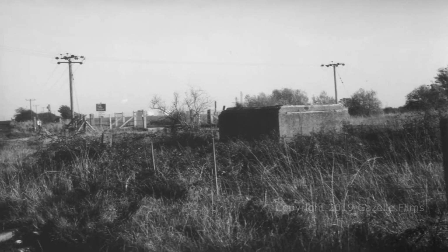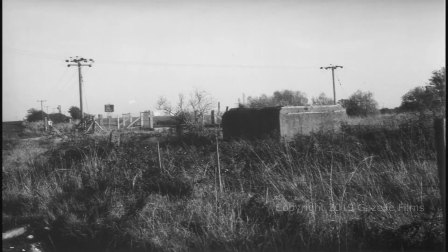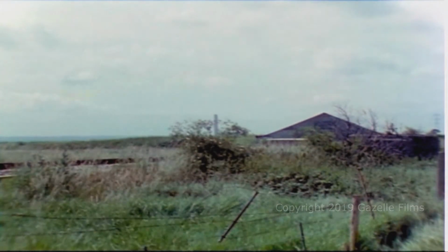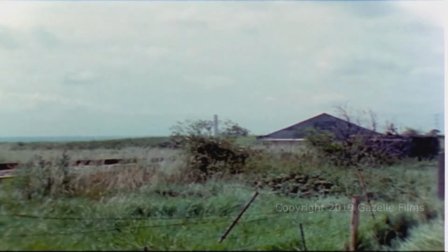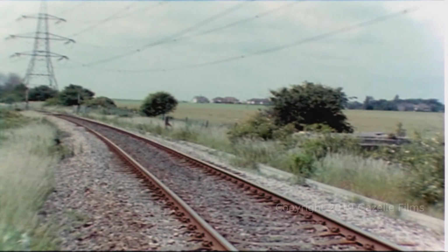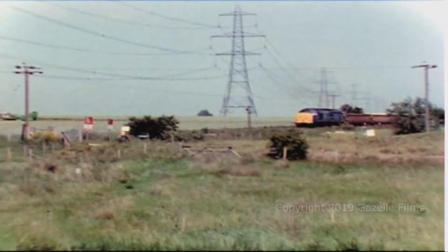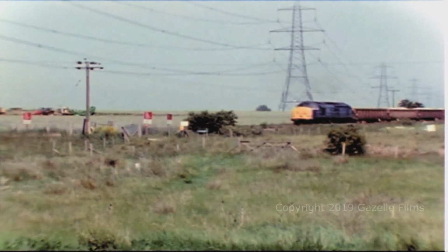Today the location again remains desolate, with the concrete base of the station shelter visible in the winter time, but overgrown and barely visible during the summer. But on a nice summer's day, quite a pleasant location to find oneself in.